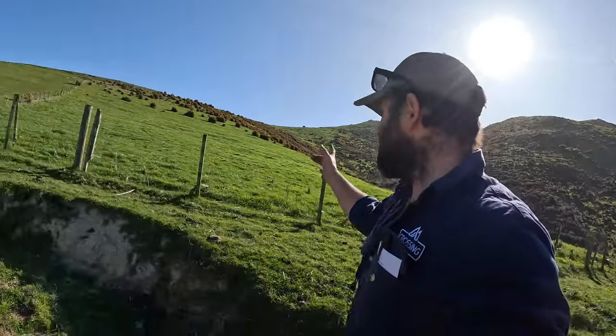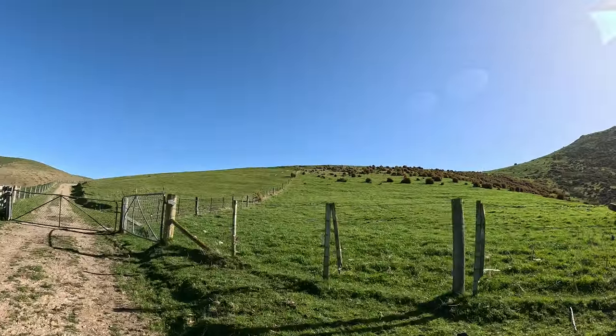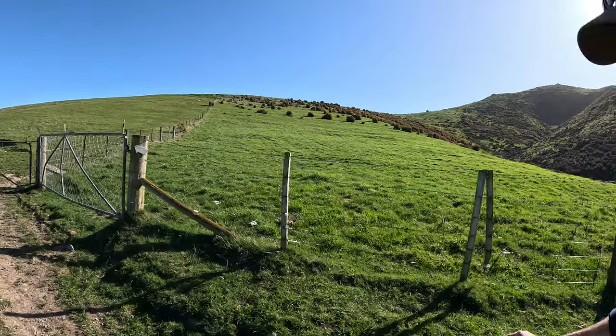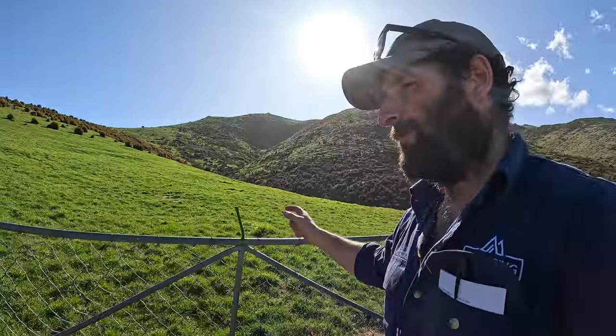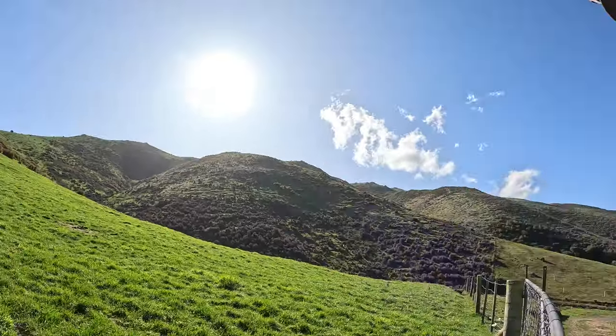So we've got 90 going into this paddock here, and man, this has come away well. These are all twins, and there's some good pasture cover on there. They'll love it in there.